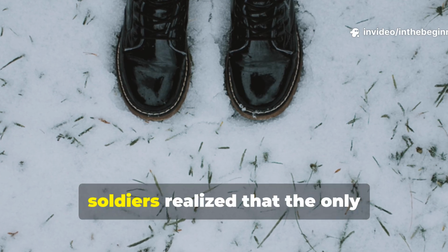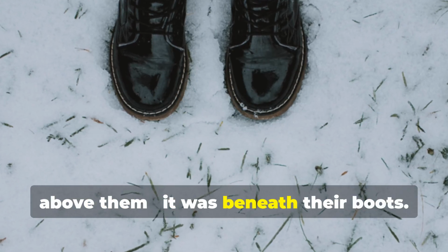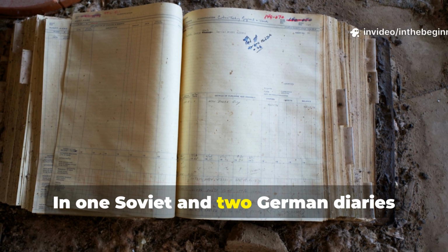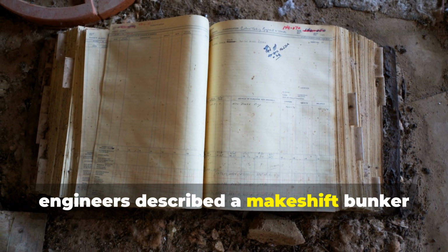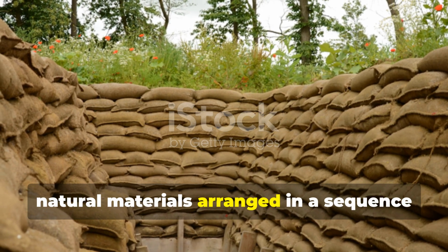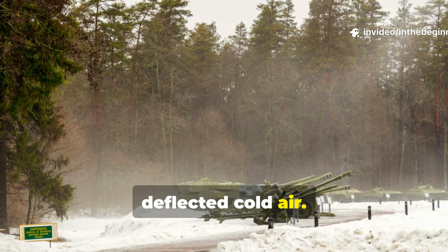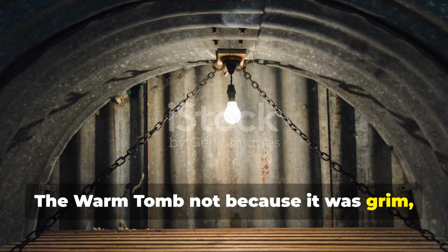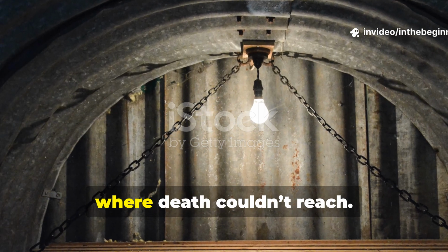Amid this chaos, soldiers realized that the only consistent source of insulation wasn't above them. It was beneath their boots. In one Soviet and 2 German diaries, later found near Stalingrad, engineers described a makeshift bunker method, born from necessity: 3 layers of natural materials, arranged in a sequence that trapped heat, blocked moisture, and deflected cold air. It became known among surviving troops as the warm tomb, not because it was grim, but because it worked so well it felt like being buried in safety, a shelter where death couldn't reach.